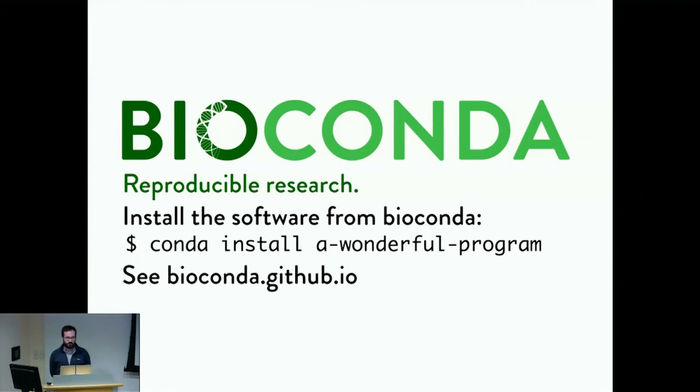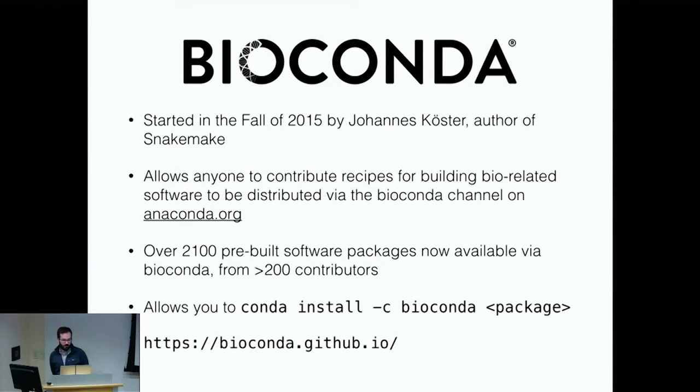So one thing that makes Conda useful to researchers in the biological sciences is the BioConda channel. This is something that was relatively recent as of fall 2015, and it's a community-developed collection of software for Conda focusing on the biological sciences. It's grown quickly. The barriers to contribute are low. It's on GitHub, and so anyone who needs an easy-to-install package can submit an open source recipe.